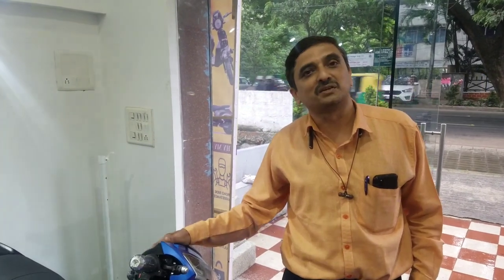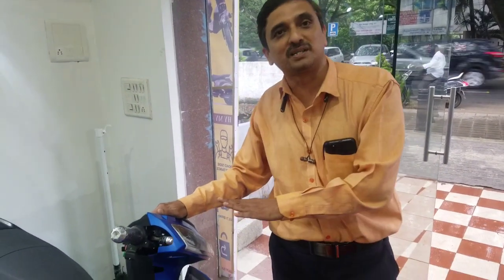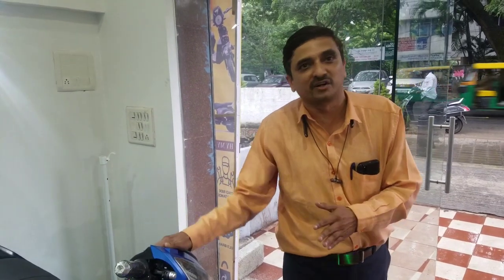Nowadays some ladies use it to pick up their kids from the schools nearby. Even college students don't like going with bicycles, they want bikes. But parents are afraid to give them bikes. For example, first PUC students are 16, 17 years old, but they cannot ride the vehicle. For that purpose, the government has declared that this is below 40 km speed.